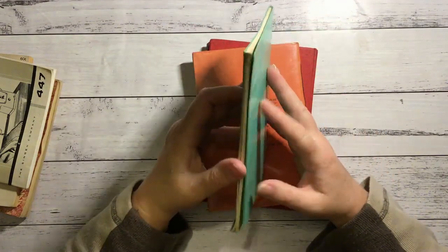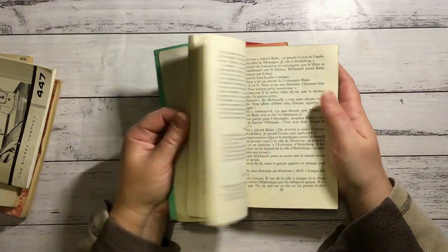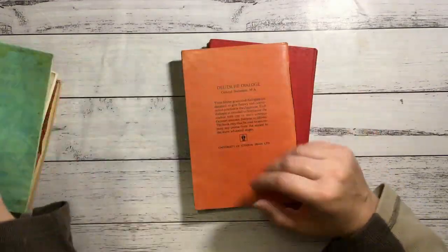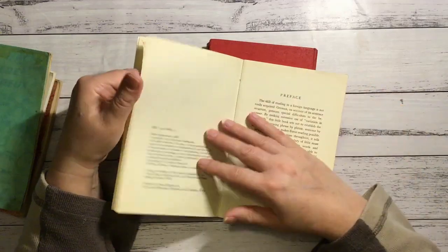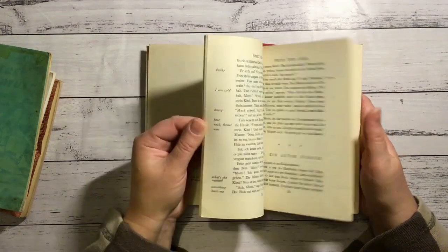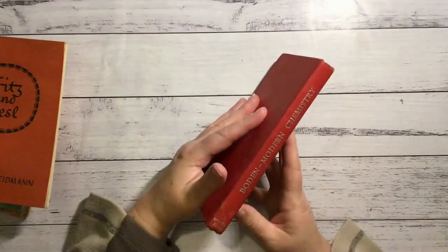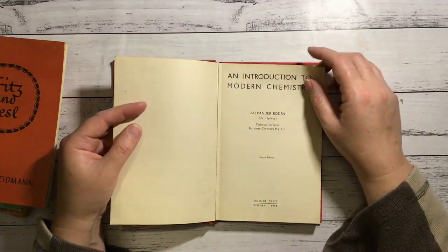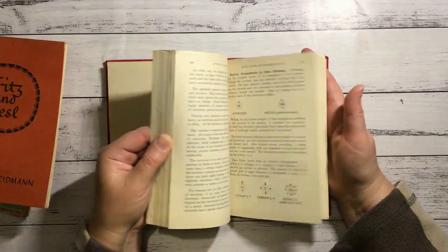Another, oh, this is a French reader, I'm pretty sure. 65. This is another German one, Fritz und Liesel. 68. Has some illustrations too. This is Modern Chemistry (1958), and I like the diagrams and tables in this as well, and even some of the pictures are cool.